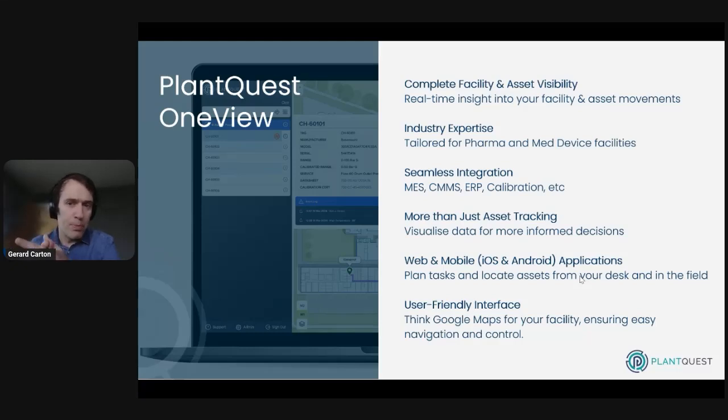So we're going to jump into a video of PlantQuest in a second. But first of all, I'm going to give you a little bit of information just on PlantQuest OneView, the platform that we use. It gives you real-time insight into your facility and your asset movement. It's tailor-made for pharma and med device facilities. We feel that we stand out amongst asset tracking solutions. We're not a generic, warehouse-based asset tracking solution.